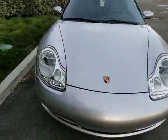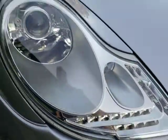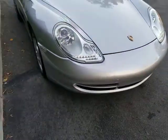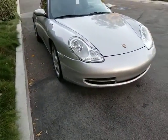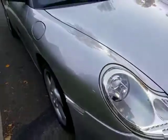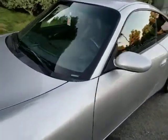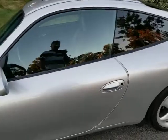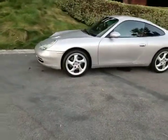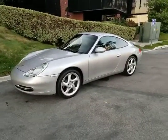As you can see, it's got a couple nice upgrades. It's got the LED style headlights, which not only look good, but they're brighter, as well as the side markers were updated. Interior is very clean. It's a really nice car, non-smoker car, and I'm going to walk around and do a condition report on it and let you know what I see on this side of the camera.